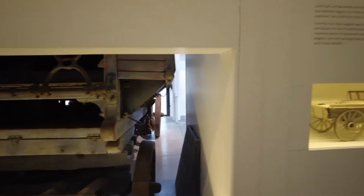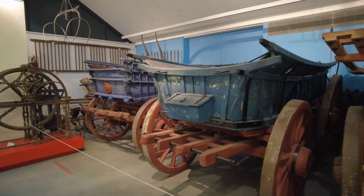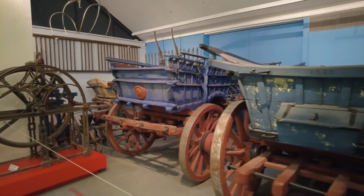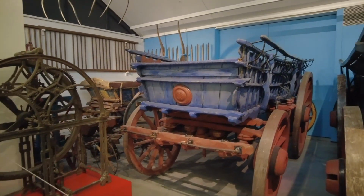Not a cart. So it's not all carts, don't worry. You're not going to watch half an hour of farm carts. There's really all sorts of equipment and farm tools. I can't even tell you what this one is. Mechanical machine.